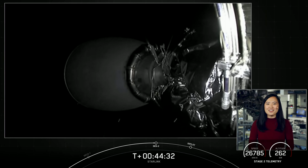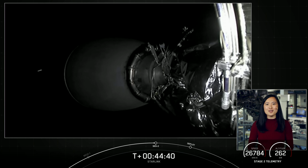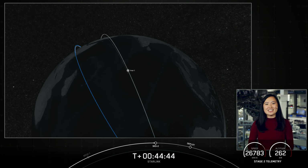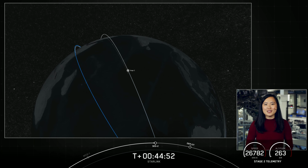Welcome back to the live webcast of SpaceX's 29th Starlink mission. We had an on-time liftoff at 2:59 p.m. Eastern Time from Slick 40 at Cape Canaveral Space Force Station. Second stage continues to look good, and our second engine startup 2 is just a few moments away here at T plus 45 minutes and 30 seconds.